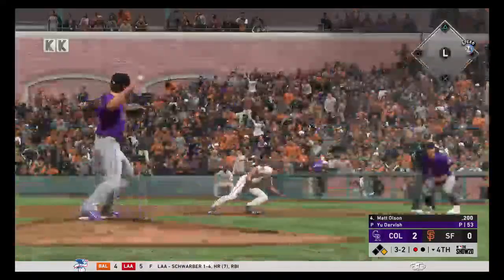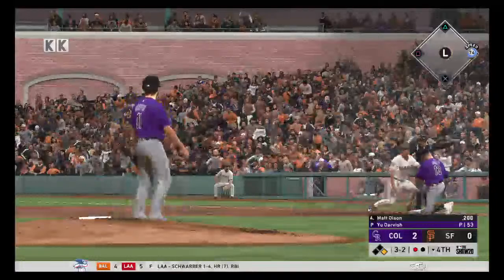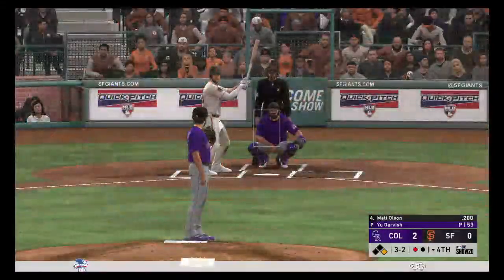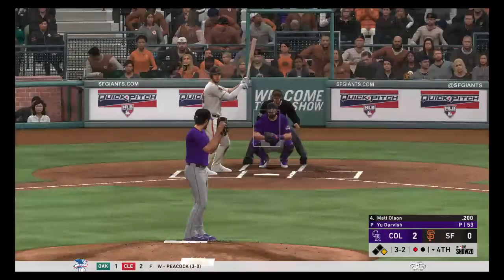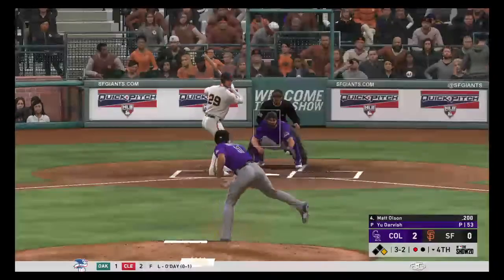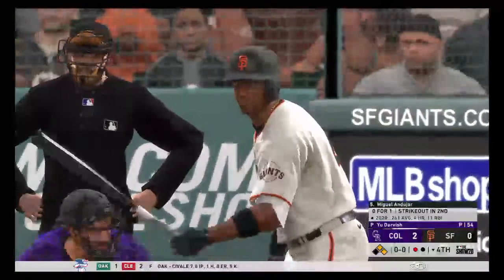Got to execute a good pitch right here. Runner at first is probably going to be on the move, and you got one of the better hitters on their team up at the plate. This is indeed a battle. The 11th pitch coming up. And he misses again. Ball 4. And that's back-to-back guys now that have reached base via the base on ball.